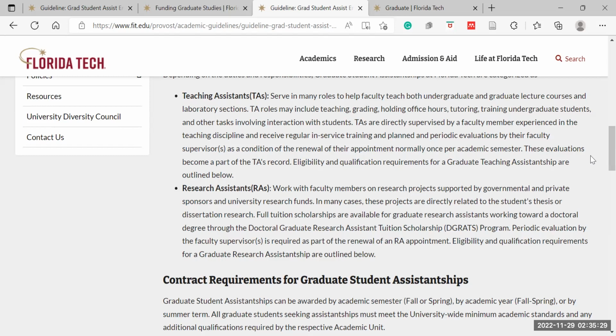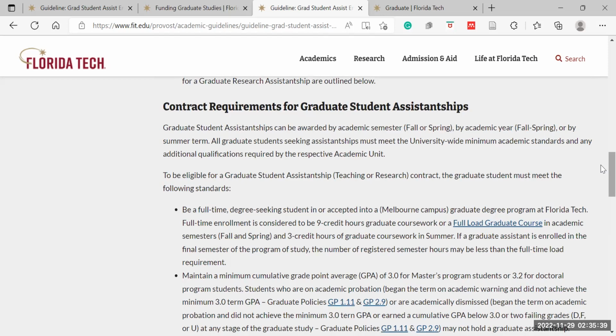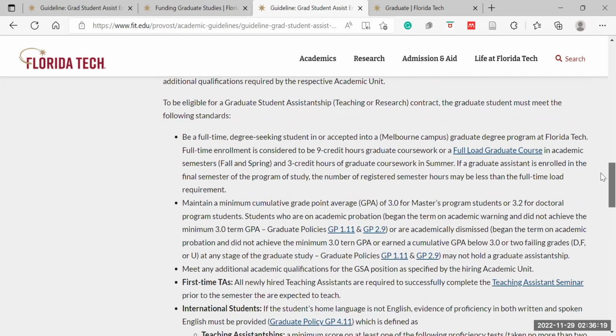There are some eligibility and qualification requirements for graduate assistantships, as outlined below. One, first of all, you need to be a full-time degree-seeking student in or accepted into a Melbourne campus graduate degree program at Florida Tech. Full-time enrollment is considered to be 9 credit hours of graduate coursework, or a full load of graduate courses, in the academic semesters, that is the fall or the spring, and 3 credit hours of graduate coursework in summer. If a graduate assistant is enrolled in the final semester of the program of study, the number of registered semester hours may be less than the full-time load requirement.